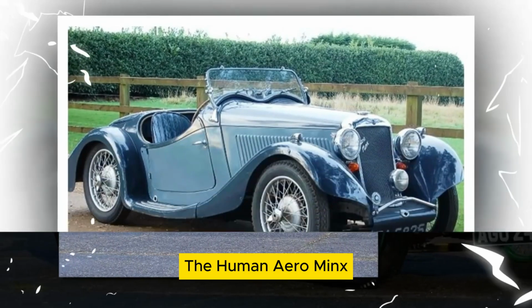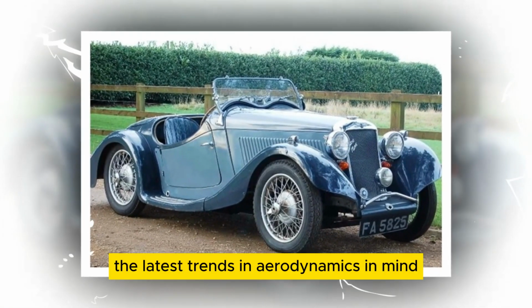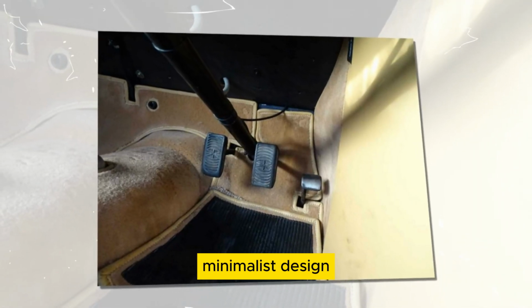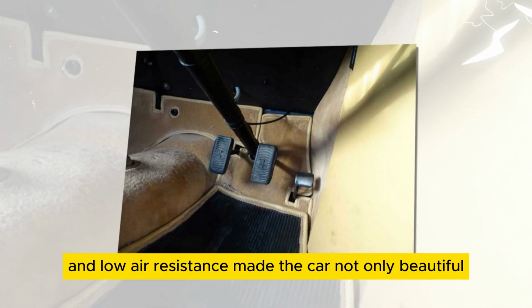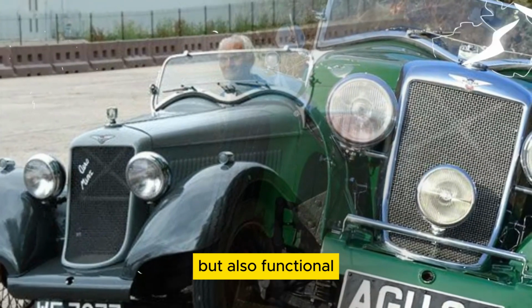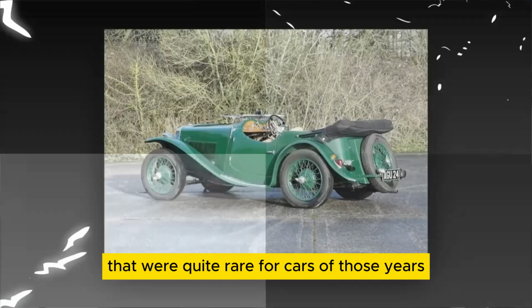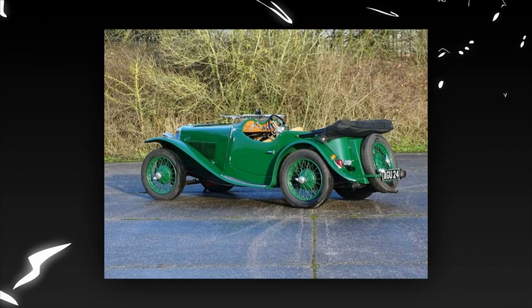Design and performance. The Hillman Aero Minx was designed with the latest trends in aerodynamics in mind. Its sweeping bodylines, minimalist design, and low air resistance made the car not only beautiful but also functional. This car offered drivers comfort and handling that were quite rare for cars of those years.